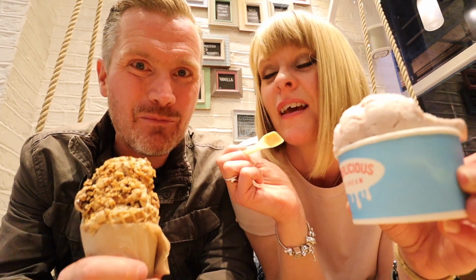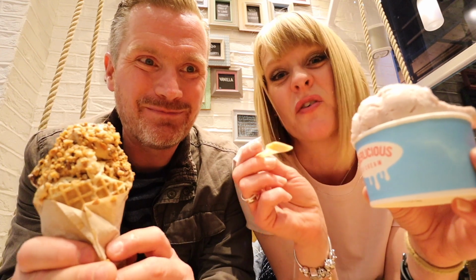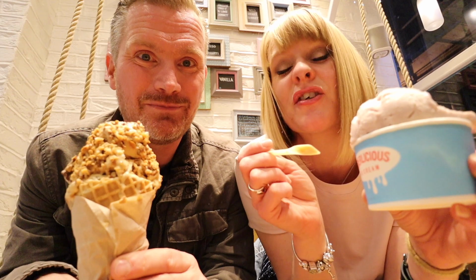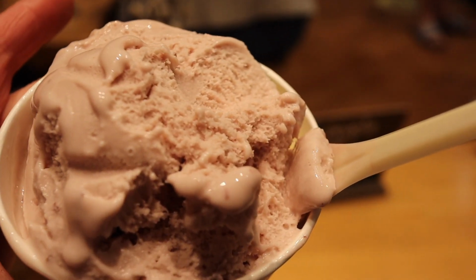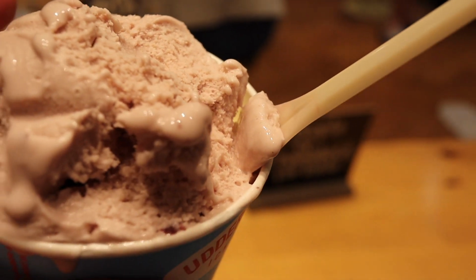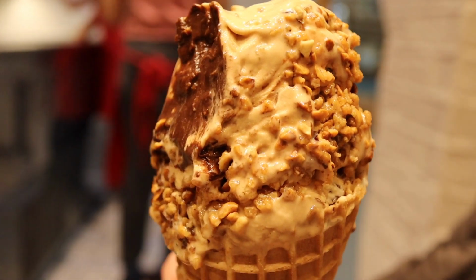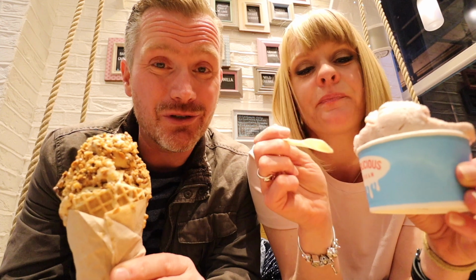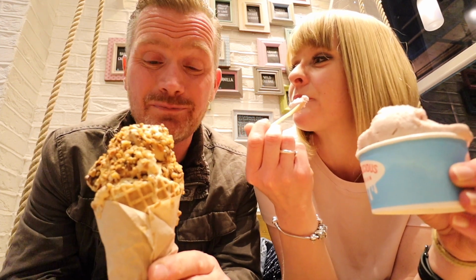Uddeerlicious in 7 Dials near Covent Garden, and this is the second ice cream stop of the night, and I have to say this one knocks the other one out the park. The flavours are so fresh and amazing. So in here I've got wild cherry and pear and apple crumble, which is the flavour of the month, and both are absolutely delicious. And I have espresso chocolate biscotti with some caramelised hazelnuts on the top, which are really crunchy, and there's nothing better than a crunch in ice cream.